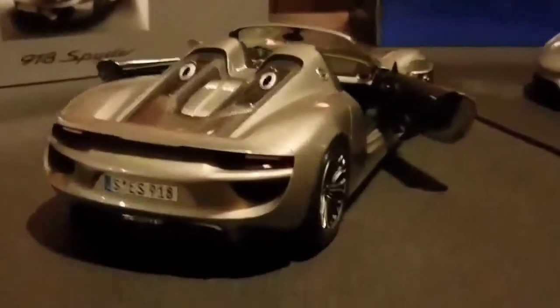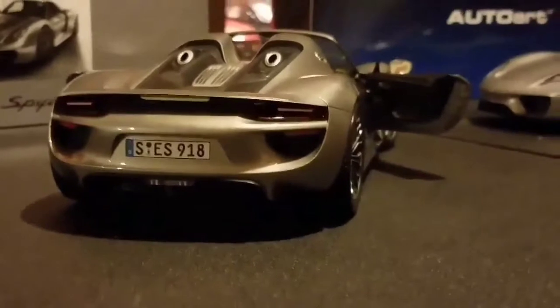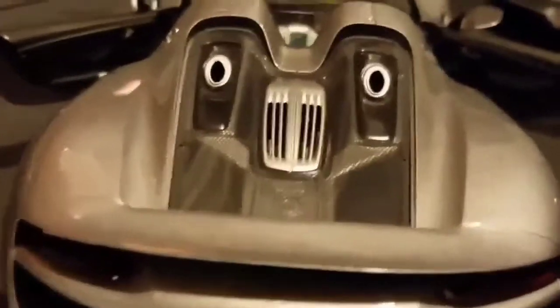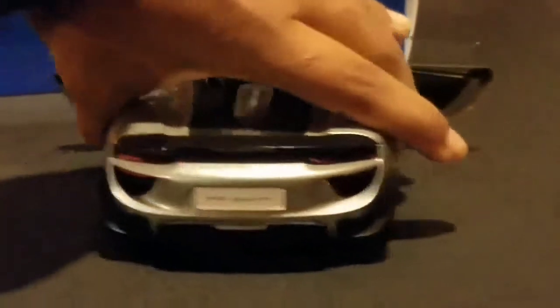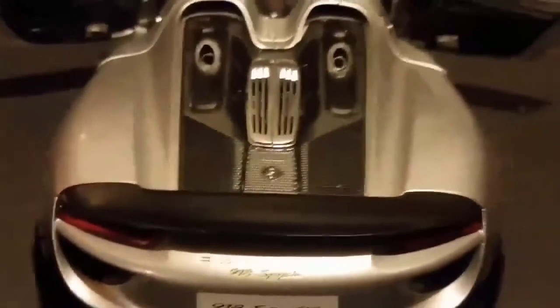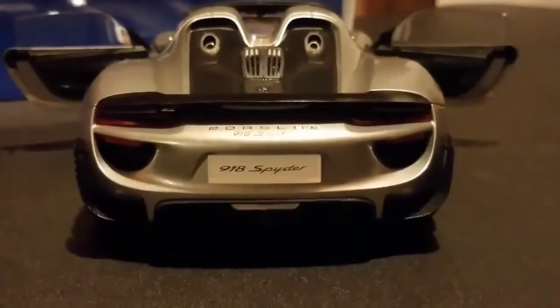the engine compartment on both is sealed, and to my understanding, one of the reasons that AUTOart took such a long time to release their model of the 918 was that in order to get the licensing rights from Porsche, Porsche did not want, for whatever reason, the engine compartment to be open. So what AUTOart did in the end was they manufactured the cars so that you could take off the rear bonnet. What they ended up doing was simply gluing them down to the car, preventing them from being open. So I'm sure if somebody actually wanted to take some kind of a razor blade to it, they would be able to pop it open and find a detailed engine bay.